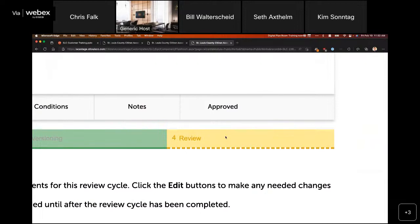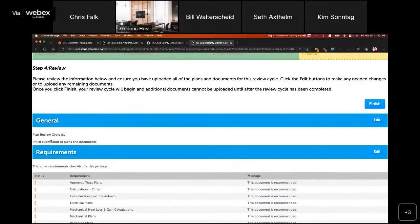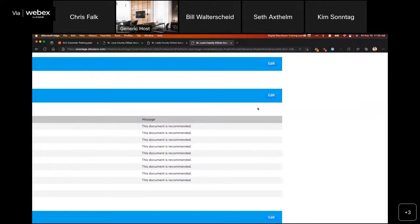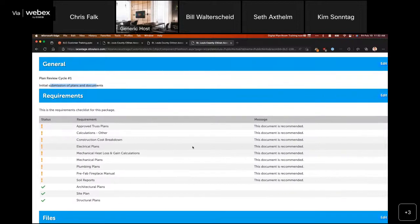Step 4 is a review step, very similar to submitting your application. At the review step, I can review the description I entered in step one. I can review any of the requirements that were either satisfied or remain unsatisfied. And if I realize that, oh, I need to add one of those optional ones, I can go back and click the edit button. And that'll take me back to step two to upload that particular document.